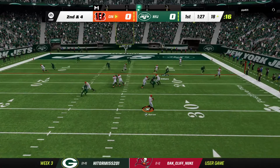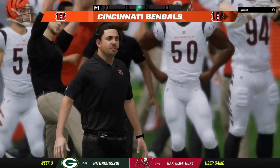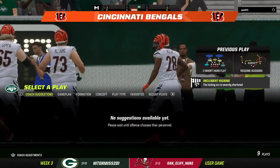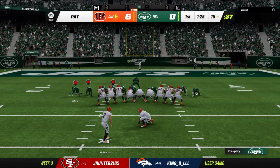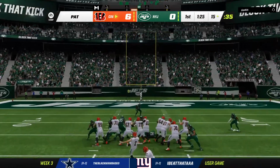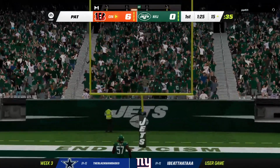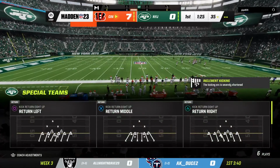On 2nd down and 4, Burrow. Touchdown, Bengals! Joe Mixon, his 3rd touchdown now on the year. And the Bengals will jump on top with the game's first score here this afternoon. Extra point by McPherson, up and good. And it's now a 7-0 game.